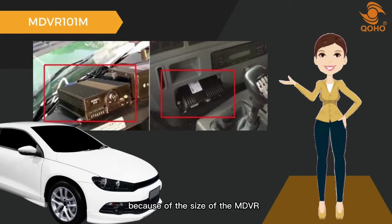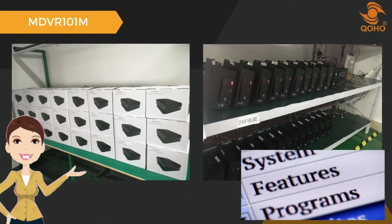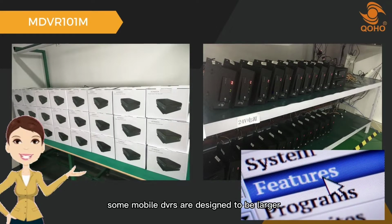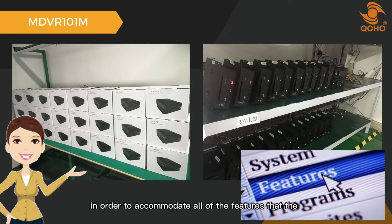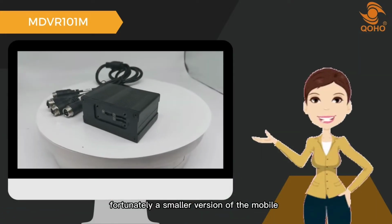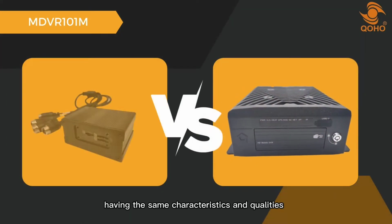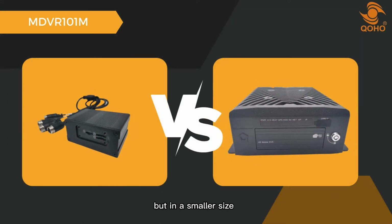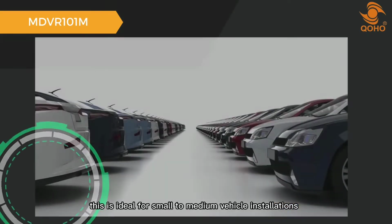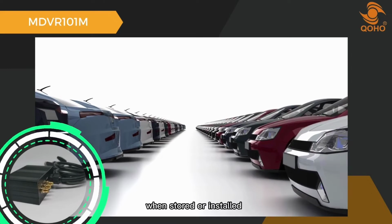Because of the size of the MDVR, having a vehicle surveillance system can be cumbersome. Some mobile DVRs are designed to be larger in order to accommodate all of the features that the fleet or vehicle may require. Fortunately, a smaller version of the mobile DVR is now available on the market, having the same characteristics and qualities, but in a smaller size. This is ideal for small to medium vehicle installations, because it takes up little space when stored or installed.